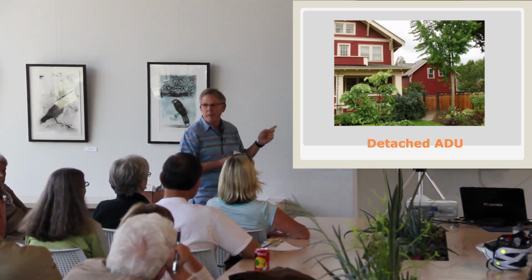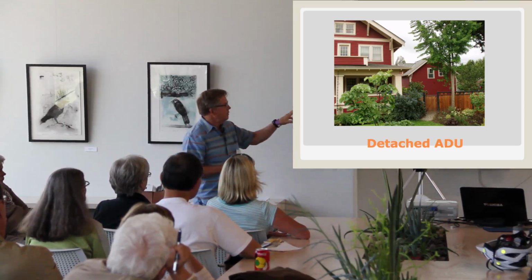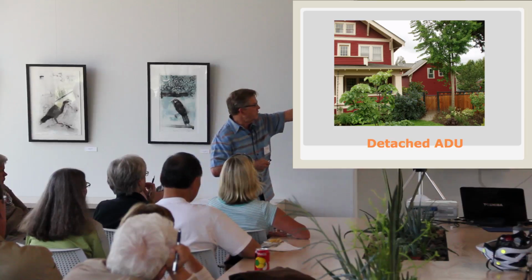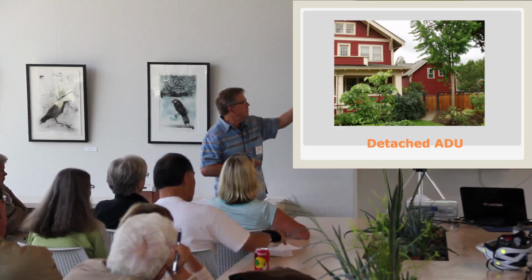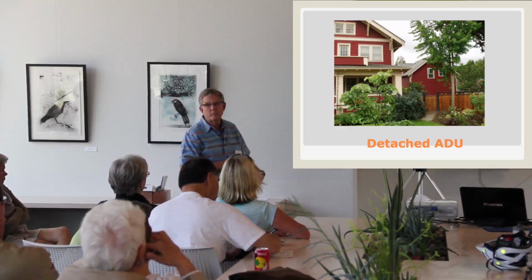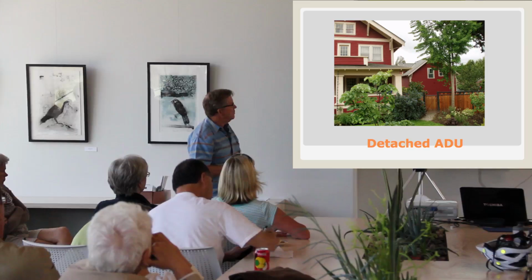But as you may or may not know, there are 3 different ways to build an ADU. The most common for me in my business is detached, where it's a separate little structure away from the house. It looks like a mini version of the house, like code requirements.